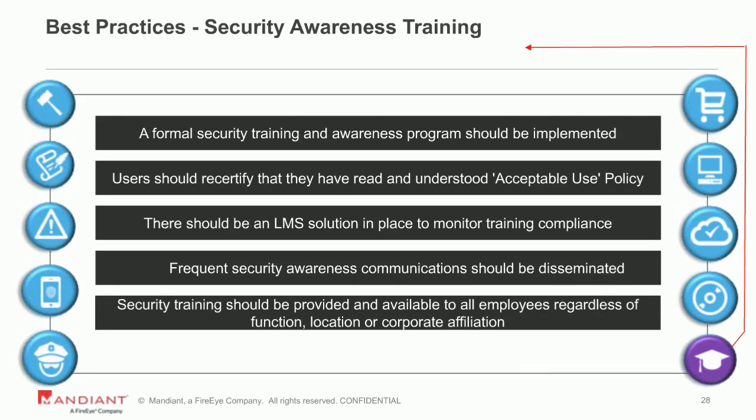Additional training such as secure coding practices, advanced threat detection, and proactive hunting techniques should all be considered for users that have roles that require advanced skill sets. So a lot of your incident response teams or your security operation teams may have additional training, or your development teams may have additional training requirements that the organization should take into consideration.